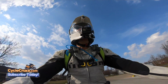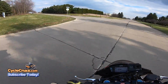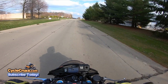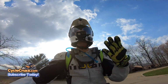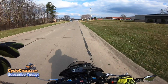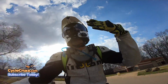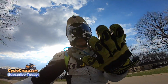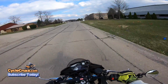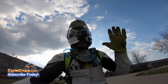But I'll tell you guys, the Yoshimura Alpha exhaust costs $400 or $500 for the Japanese bikes like the Yamaha MT-10, but for this bike it costs almost $800. That makes no sense to me, man. But maybe it's got a bunch of different internals or whatnot. Well, it is specific for this bike, but I can't see nearly double the price for a slip-on. The cost of the slip-on for this bike is nearly the cost of a full exhaust for my CBR 1000RR. It's ridiculous. But the price is not the only issue here, man.